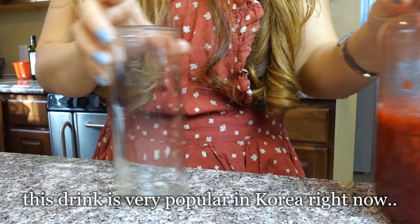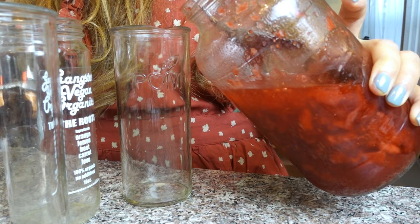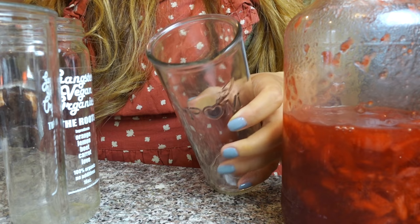Ooh. Let's make some strawberry lemonade. Ooh. This is so good for milkshakes. It's also good for everything. Pancakes, waffles?